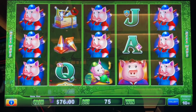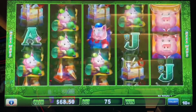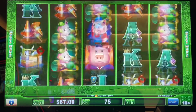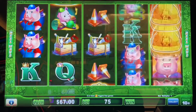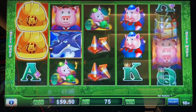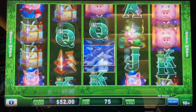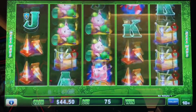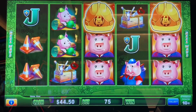We can't get the bonus, but we got the same symbol across the whole screen. Kept us in the game. But ideally we want those hard hats, because that's what makes the bonus, and a chance for the mini, the minor, the major, and the grand. All those big prizes there.